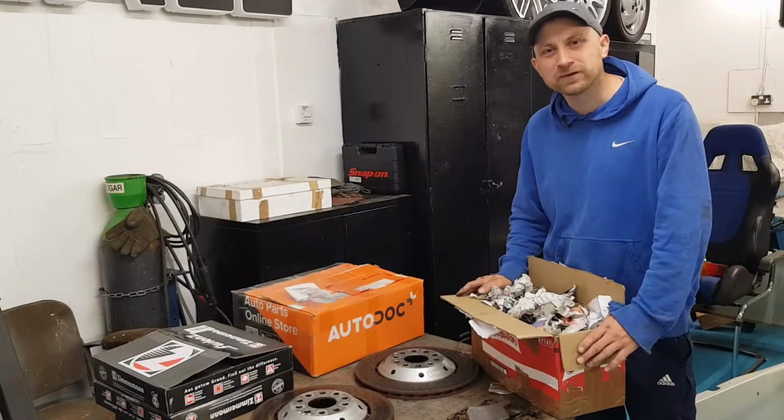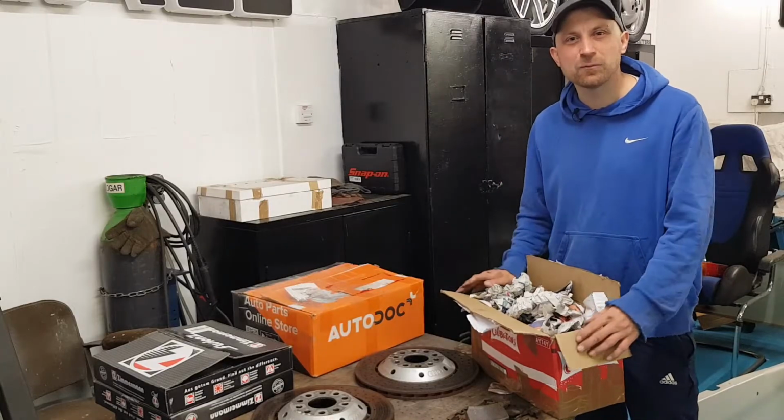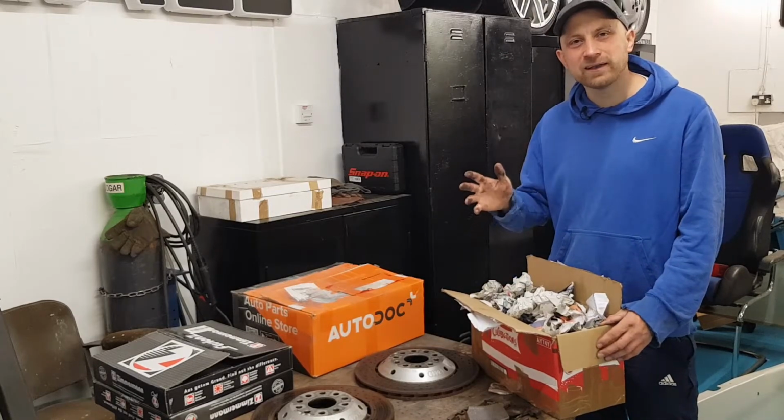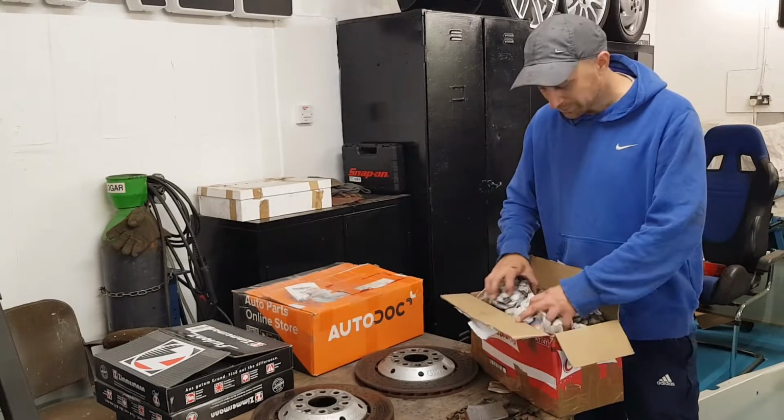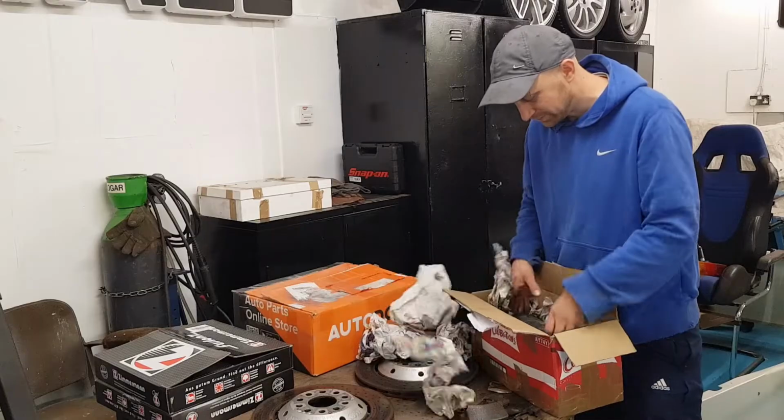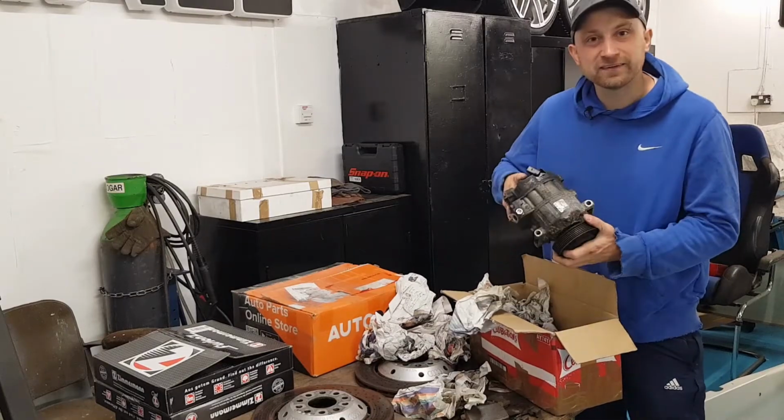There's a couple of different compressors that go onto the Mk5, which made things a little bit confusing, but I found out what part number I needed, put that into eBay, and then went to the absolute cheapest one on there, and £17, we got this compressor free.